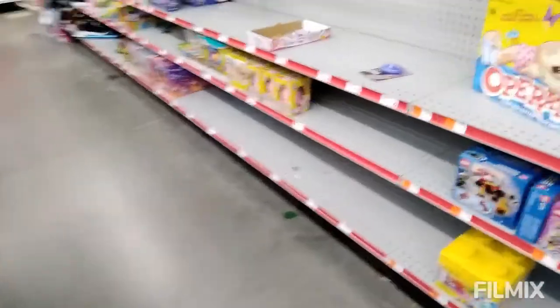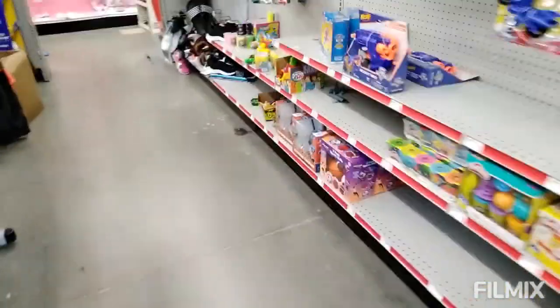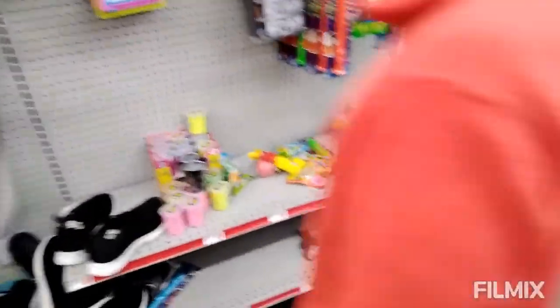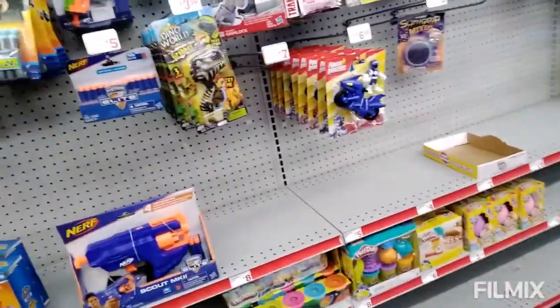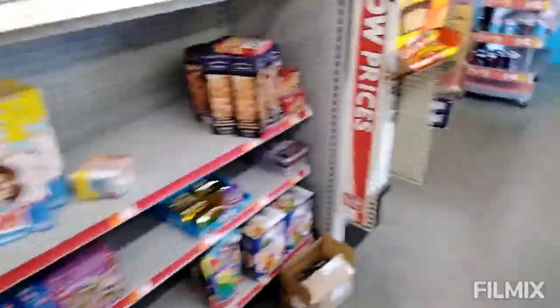Let's see, where's their toys at? Right here. The same as the other one that's set up. Somebody's probably come and bought them out, what you think? Yep. All right, so it's looking like the first Family Dollar is gonna be a bust. We'll go on to the next one and see what we can find.